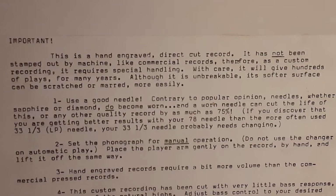This is, as it says right here, a hand-engraved direct cut record. It has not been stamped out by a machine like commercial records. Therefore, as a custom recording, it requires special handling. With care, it will give hundreds of plays for many years.